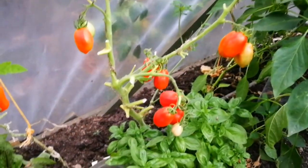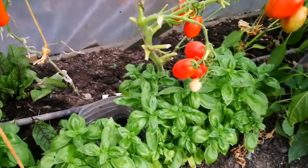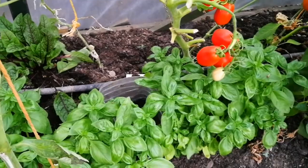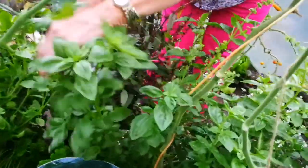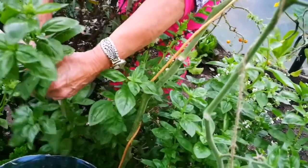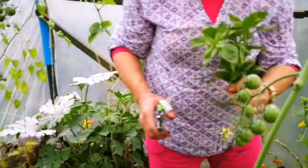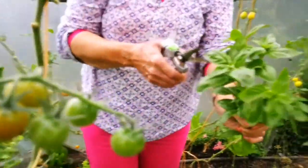Behind you, it's behind you. I'm coming round to you. Yeah, basil here. Oh, no, I want this one. This is lovely and dark. Look at this. This is the one I want. That is good basil. That is perfect for sauce. When it turns dark like this, it's got more taste.